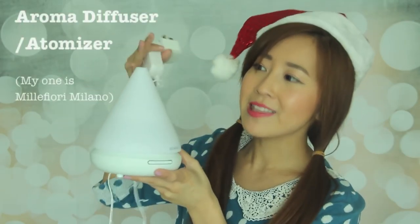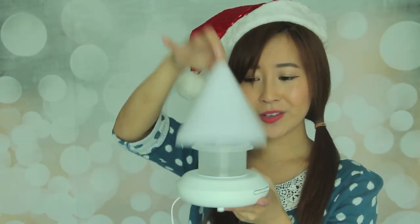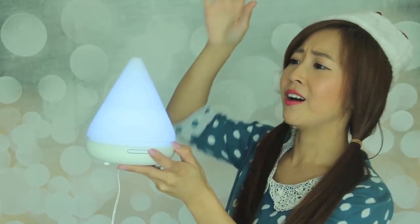I would especially recommend the next gift for someone who gets a little stressed sometimes, someone who needs to relax, or someone who just likes to have a nice ambience at home. There are a lot of diffusers that do the same thing, but this one is a gift and I never thought about buying one. It's just when I receive it as a gift, I realize how awesome they are. So I can just remove the cone, and in here I just fill it up with water and add several drops of aromatherapy oil, and then I can just turn this on. No, you can't really see it, but there's actually something blowing out of it, and it smells so nice.